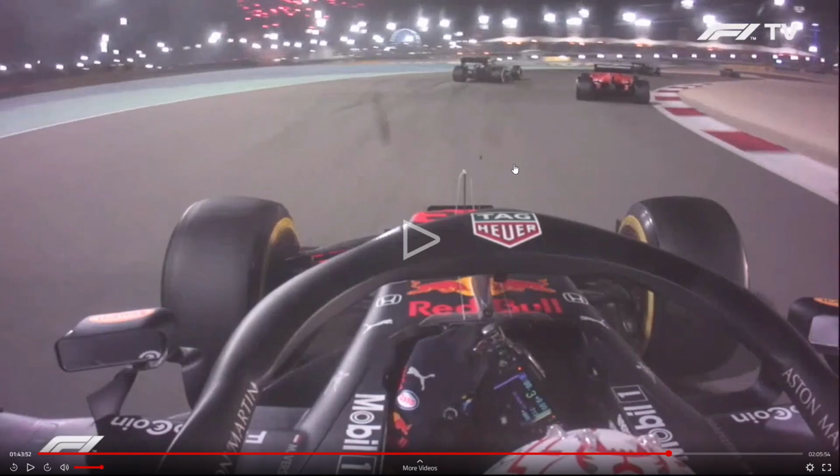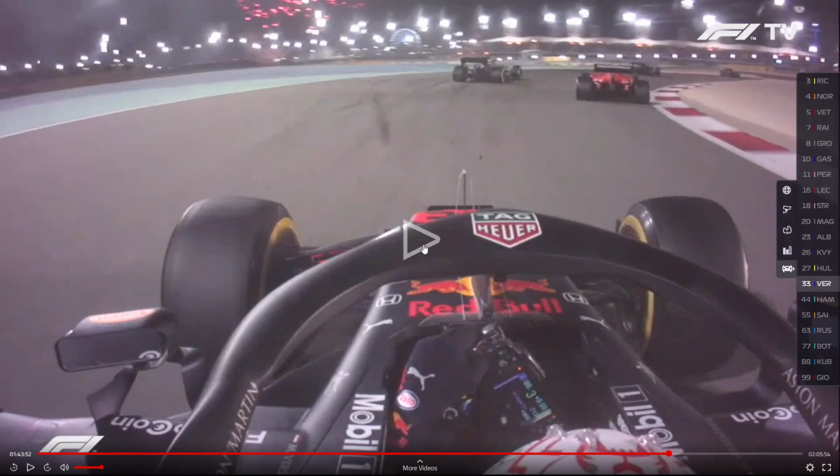So when he doesn't win, it's the car's fault. But when he wins, it's Supermax's fault. It's all down to Supermax when he wins. Not the fact that the car is like two seconds a lap faster than everything else. It's all down to Max's ability, isn't it?